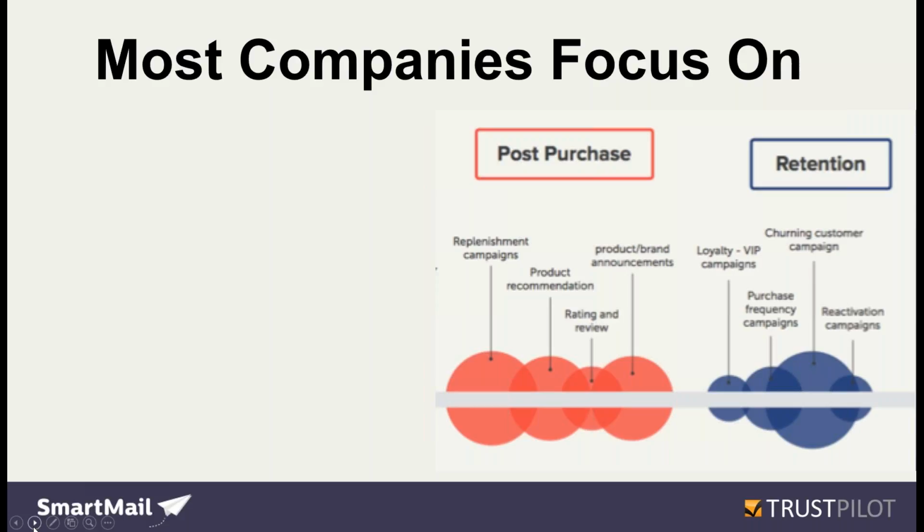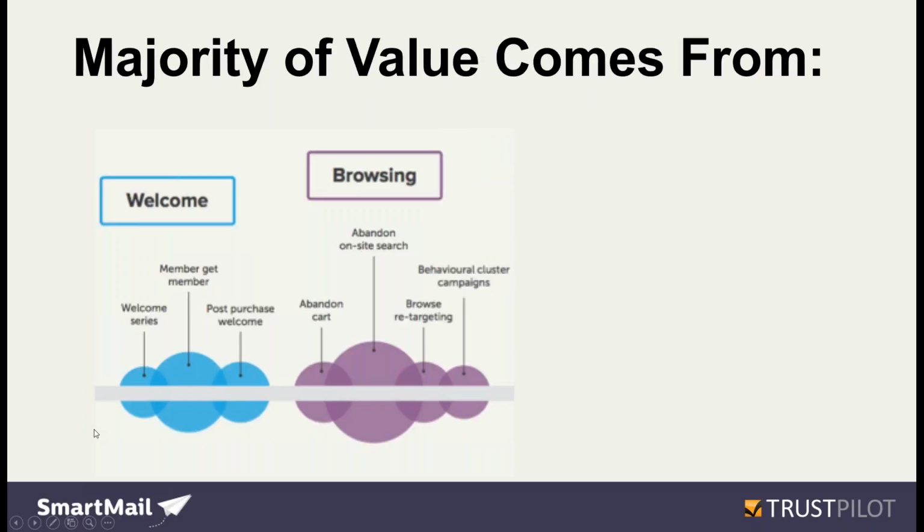But if you go to the next slide, what we've actually found over the last couple of years is that the majority of the value, when you break down the life cycle, the biggest upside in revenue that you can generate from all these campaigns as a whole strategy, usually comes from this side of the life cycle and the shopping journey.